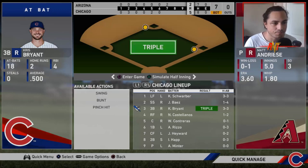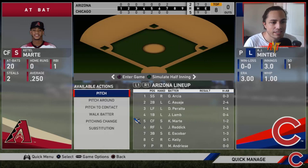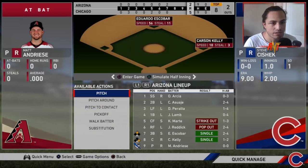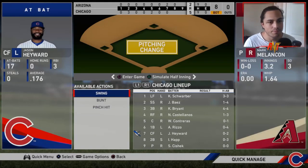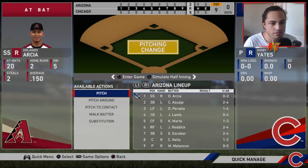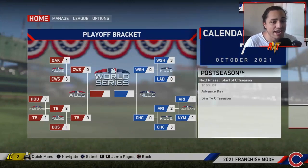7th is done. Triple to start it off. Double play, really. Single. All right, so they're probably going to bring in somebody. We're going to go to C-Sheck, though. Gets out of that. Perfect. 8th is over. We're going to go to the 9th. Double play. Probably should have brought a pinch hitter in, but we're going to go to Kirby Yates. And he is going to shut the door. Perfect. We advance. We're probably taking on the Dodgers. Oh, we're taking on the Nationals.